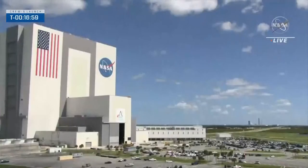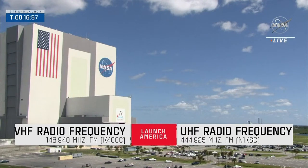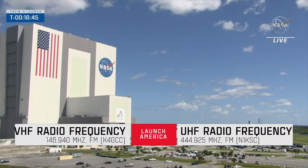I want to let you know, if you're here locally and want to step outside and enjoy the launch, if you've got a small radio, you can pick us up on VHF radio frequency 146.940 on the megahertz scale, and on UHF radio frequency 444.925 megahertz FM mode. You can hear that all within Brevard County, right here on the beautiful Space Coast.